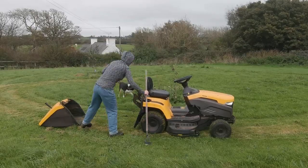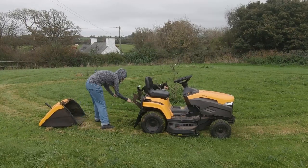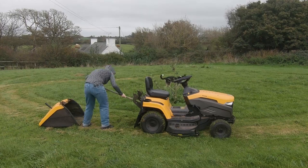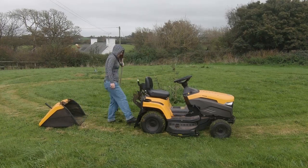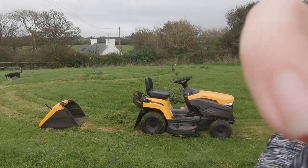Messed it up already, because even when it's dry here, it's never really dry. I spend more time unblocking this mower than I do actually mowing stuff with it.